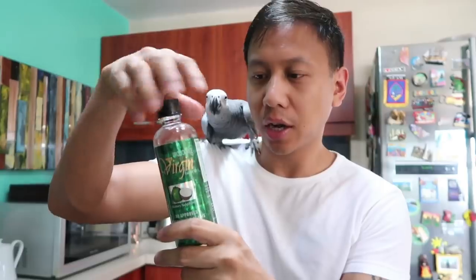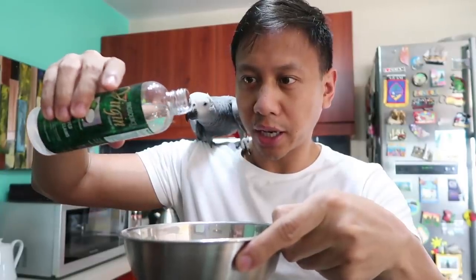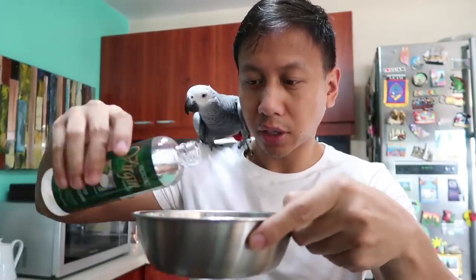She's kissing me. And to top it off, we add a little bit of coconut oil. I add coconut oil to her stuff because, one, it's an antibacterial and antiviral. It's got a lot of good omega fatty acids, and it was recommended to me by her vet as an anti-inflammatory, just in case she is plucking, for reasons we don't like.